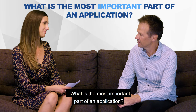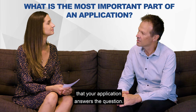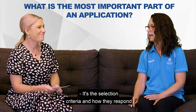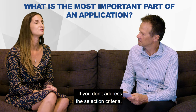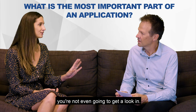What is the most important part of an application? I think it's really important that your application answers the question. Please check your spelling and grammar. For me, the layout, that will make me read it. It's the selection criteria and how they respond to the selection criteria, so make sure that you really use specific examples. If you don't address the selection criteria, you're not even going to get a look in.